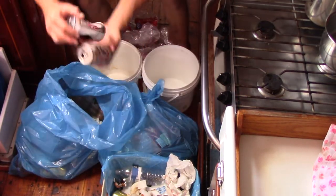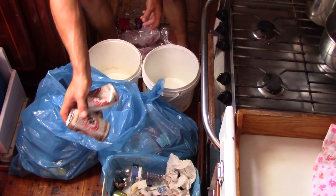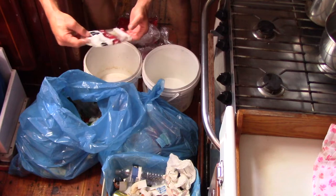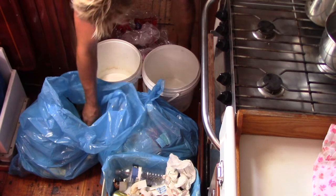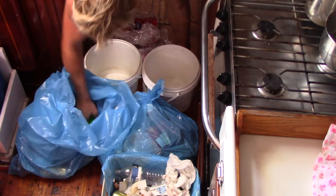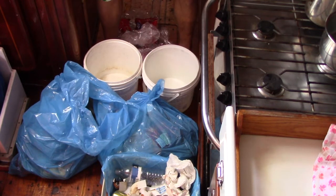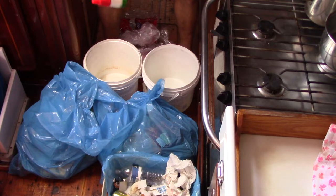Let's see, so we've got some cans, which I'm all going to put into the sink. And some plastic, but it's dirty, so I'm going to rinse that. Paper can go with this. Plastic that doesn't need cleaning. We can squeeze it and hopefully keep it a small size.